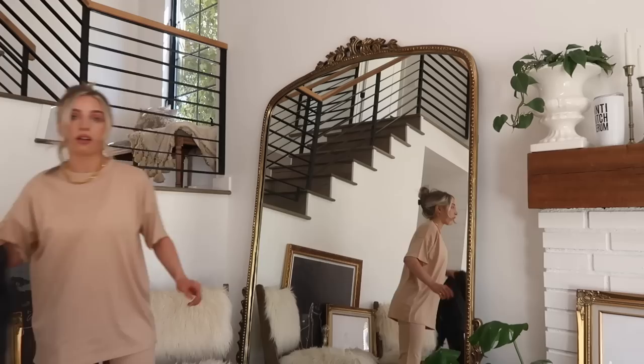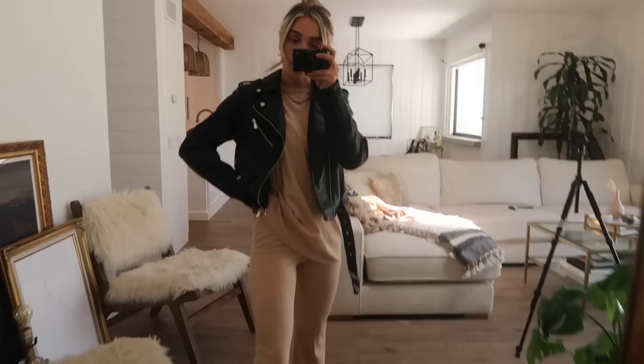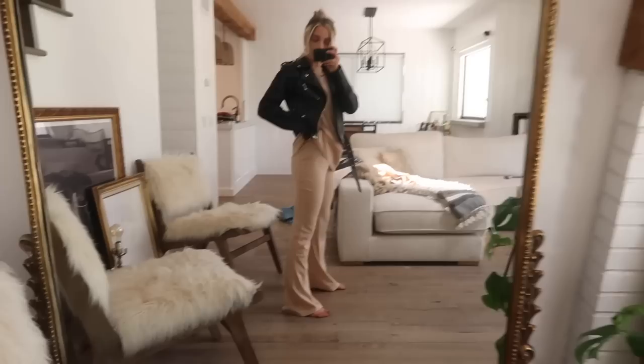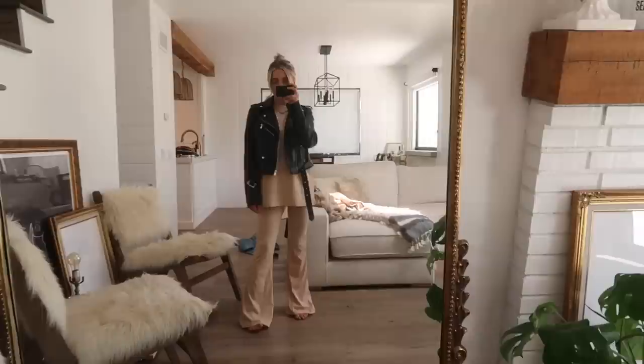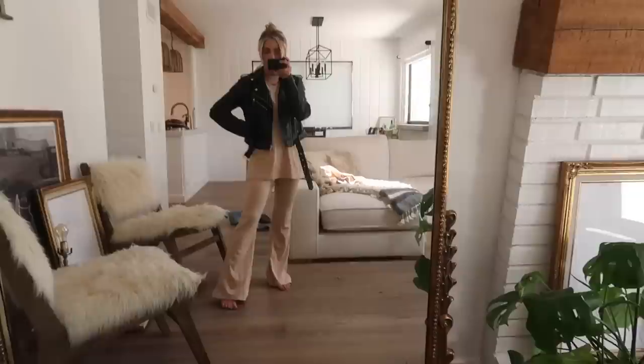Actually, just throw this on if you've been wearing this all day or something, and then you're gonna go to dinner with your friends or something when you're allowed to. That could be cute. Okay, so this is the outfit. As you can see, it's just that little ribbed material, and as I mentioned, sort of a bell bottom little flare, and it's really comfy, casual, cool, and I love matching sets because they're so easy to style. They're basically pre-styled. You can wear this with sneakers, booties, black heels maybe, anything like that.